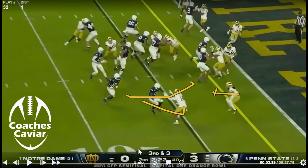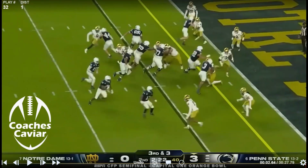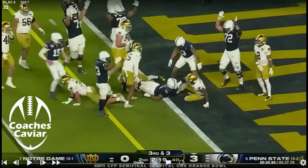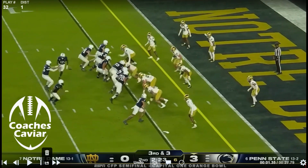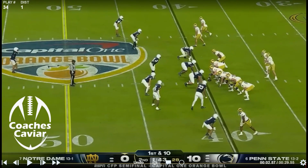You're one-on-one. We got to find a way to get in the end zone if you're the ball carrier, and right there, finds a way. He gets in. This is on 3rd and 3. Another good call. Getting on the edge, not just trying to run right at the defense, but right there, a little bit of power read. Big touchdown there for Penn State to go up 2 scores. So really good drive there for Penn State.